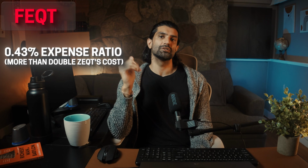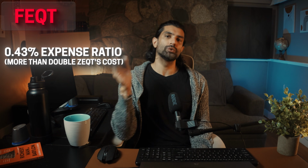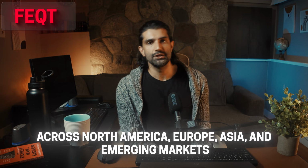And finally, we have FEQT, which comes in at the highest expense ratio at 0.43%, more than double ZEQT's cost, but FEQT takes a completely different approach by holding individual stocks directly rather than other funds. This gives excellent global diversification across North America, Europe, Asia, and emerging markets. And emerging markets are just developing countries like China, India, and Brazil that offer higher growth potential, but a little bit more volatility.